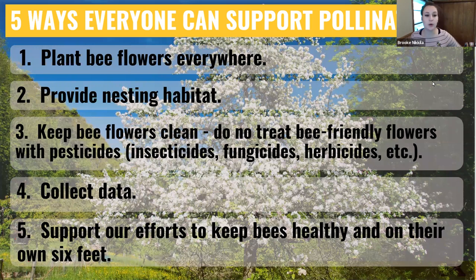Four, collect data. We'll talk about a couple of ways that you can help contribute to community science. And then five, support our efforts to keep bees healthy and on their own six feet.